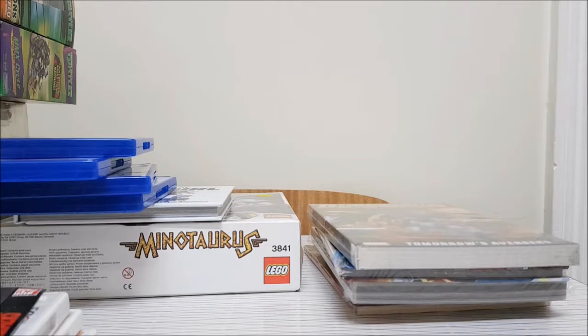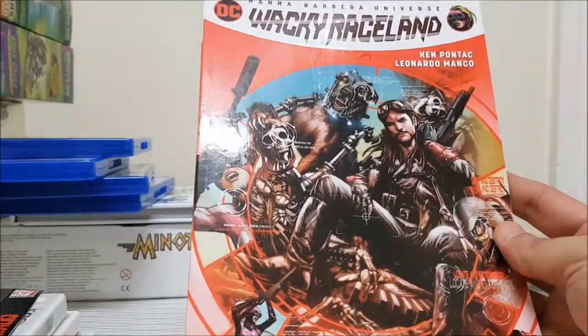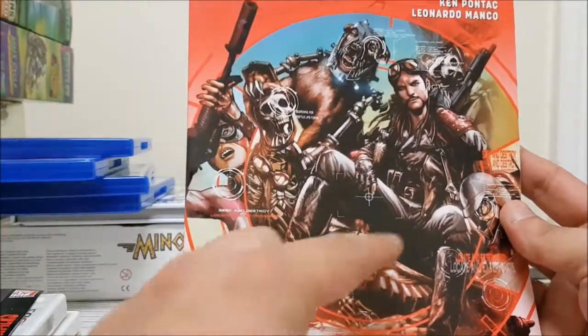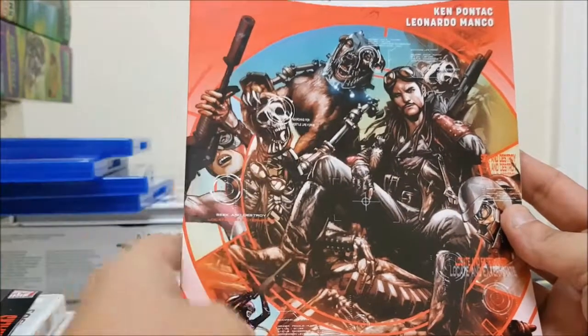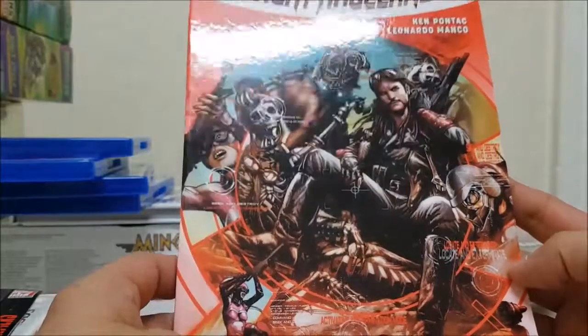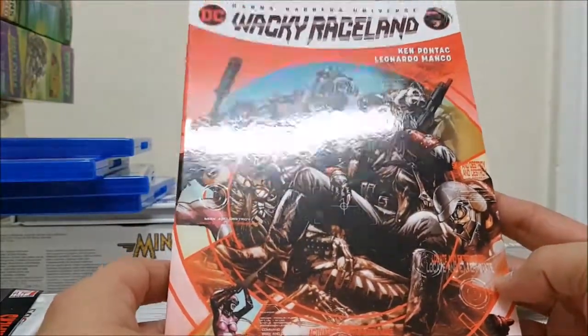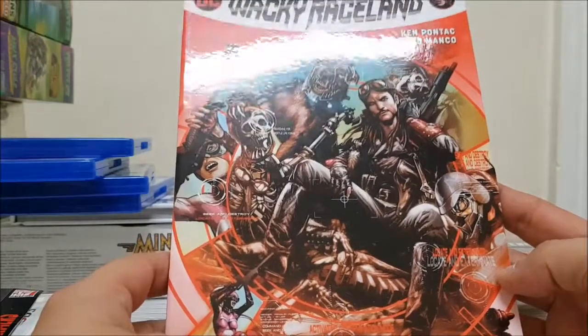DC's been rebooting all the Hanna-Barbera books, and some of them, holy crap, have they done some amazing work. And this is one of them. This is Wacky Raceland. If you ever remember Wacky Racers, Dick Dastardly and Muttley, the dog that used to go all the time, this just spins it on its head. It becomes a battle royale death race. There's all sorts of crazy crap going on and people getting slaughtered.